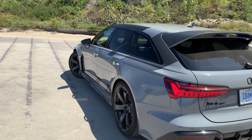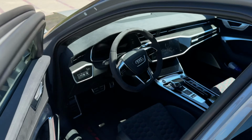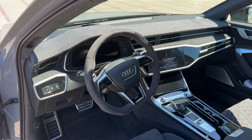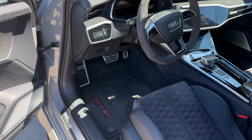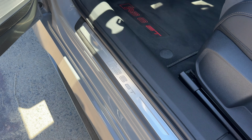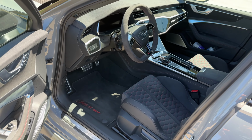Let's talk about the inside, and then we will be listening to the sound. This is the inside of the RS6 GT, and in here we will find quite a lot of Alcantara and carbon fiber parts. So let me jump right inside. Before I do that, actually there's an RS6 specific entry light, and we have this RS6 GT specific entrance board and floor mat, which kind of make the difference. Let me jump inside and show you more.